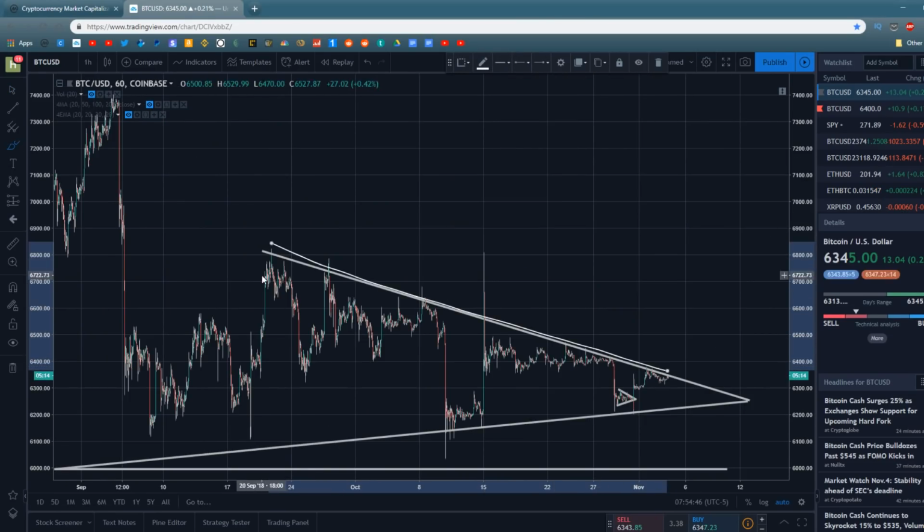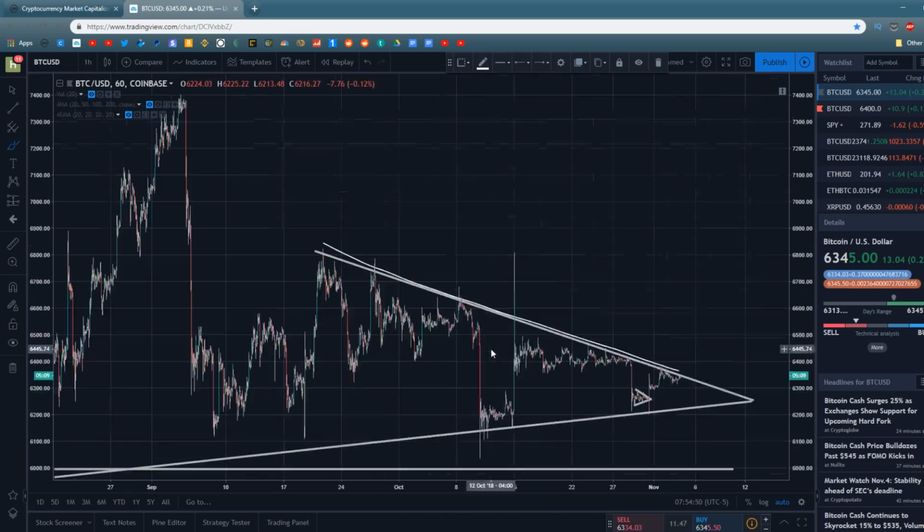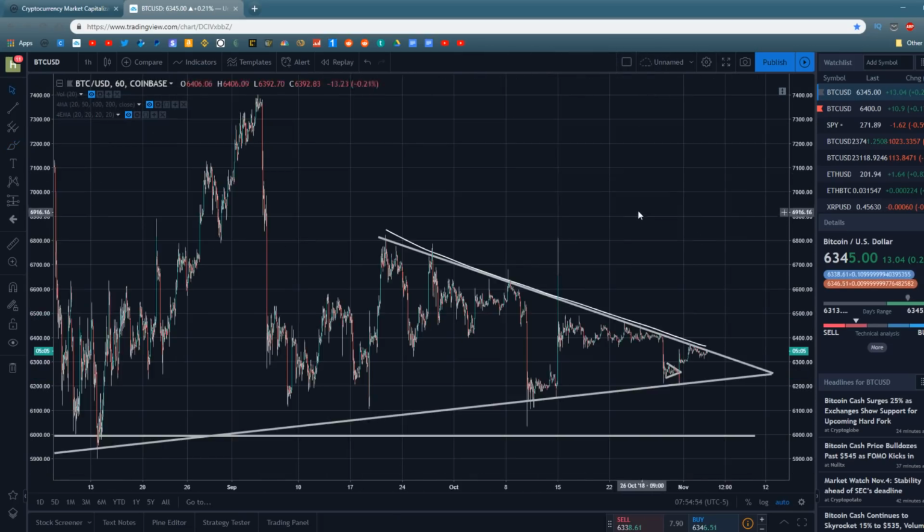We have seen that Bitcoin has been up here testing this level of resistance over and over again, and not really the level of support. We've only come down to the level of support once in the last couple of weeks, in the last couple of months, really.